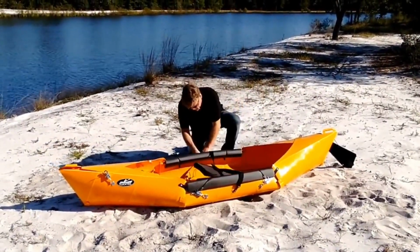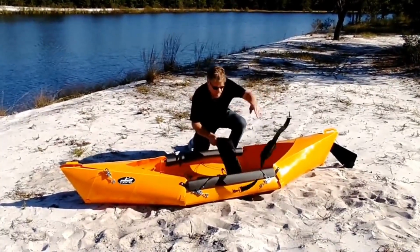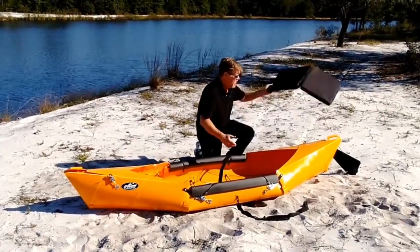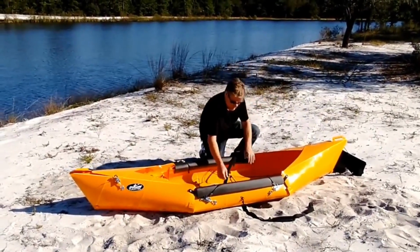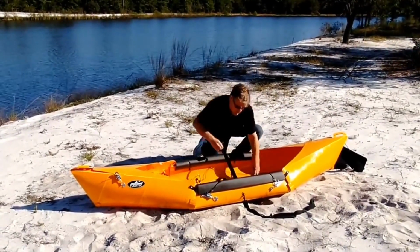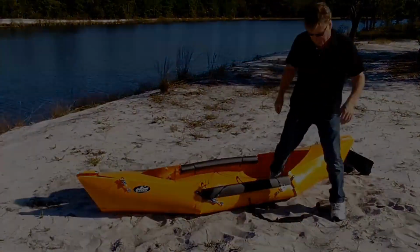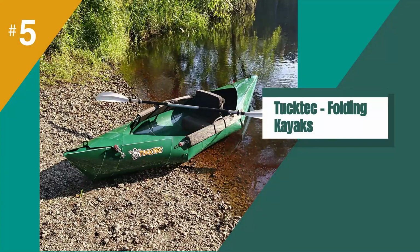The Tucktec is an interesting model that's less expensive than other folding models and handles very well on calm waters. Though we think it's far from the easiest to assemble and don't recommend it for any long journeys or choppy water, it's a decently portable option for the casual paddle in serene waters.